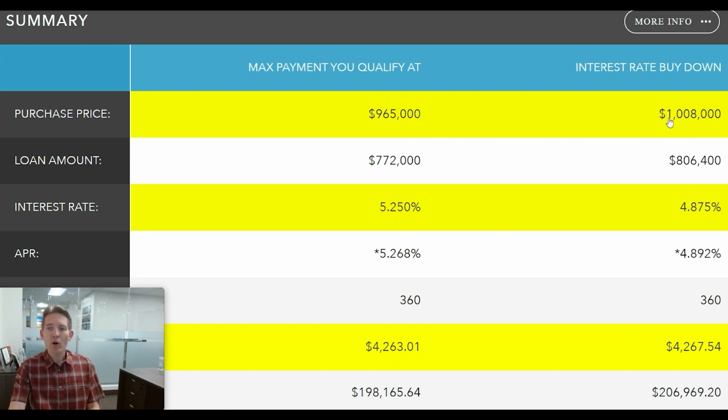If we look at the opposite side of this, let's say you're a seller right now and you've got your home listed at $1 million. But everybody's coming in and the market's really at that $965,000 price point. Instead of doing a price reduction at $965,000, where you're going to lose out on $35,000 of sales, why don't you look at instead offering a seller buy down, getting their rate lower so the client is still paying the same amount on a monthly basis as they would at the $965,000, and you're able to increase the amount of money that you get out of your sale.